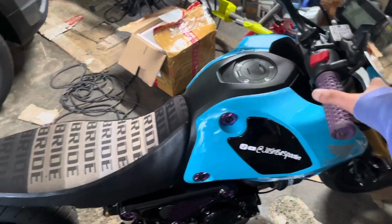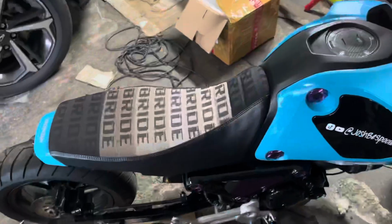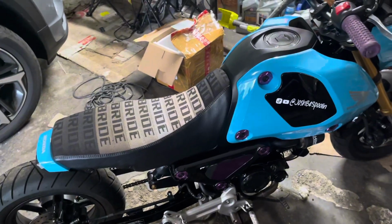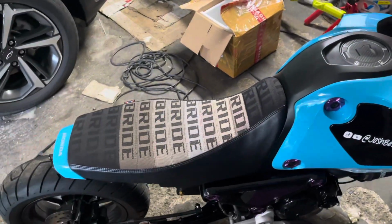But I want to go over the things I do like about my Grom, because a lot of people in my old video posted saying I wanted to sell it. Really, a lot of people were discouraged and hit me up, saying, hey, I've been riding bikes for 20 years plus. I still love my Grom. A lot of people are different.